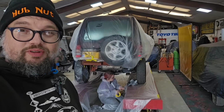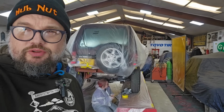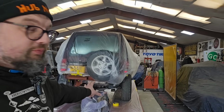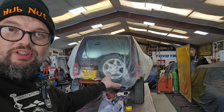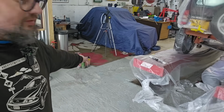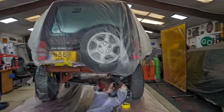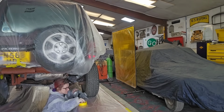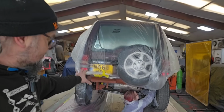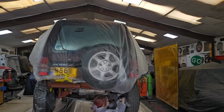Yes, hello and welcome to a further update. It's a week or so on. We were last here at Easter, and more work has been going on with Project Pajero, but we're now at the schutzing undersealing stage. The schutz is gently warming in front of the heater down there. Miss Hubnut is bravely trying to mask off the rear wheels, and exhaust has been done. The exhaust is now sealed and sounds nice, and yeah, we're getting closer and closer all the time.